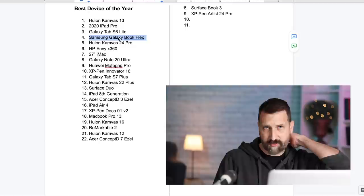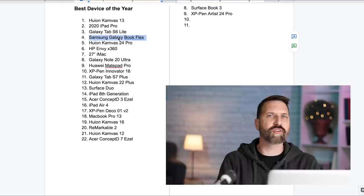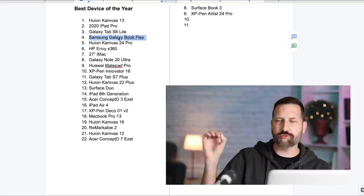I was getting like 3-4 hours of drawing time out of it, which is decent, you know, if you're using Photoshop or something like that. It uses Wacom's EMR pen. It comes tucked in, but you can use any Wacom EMR pen on it, which I did.